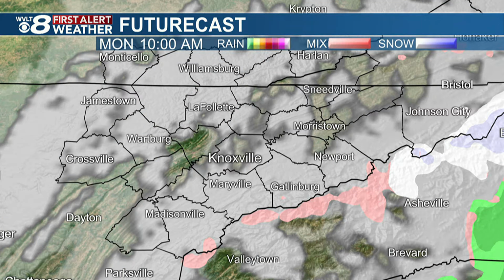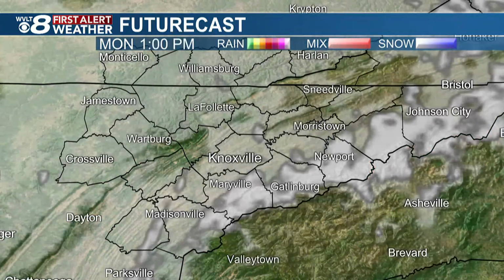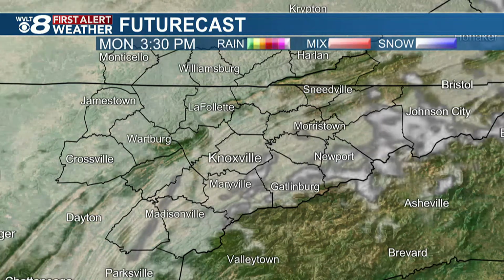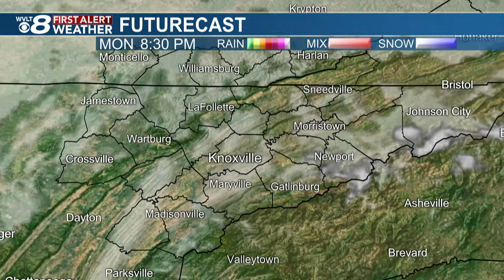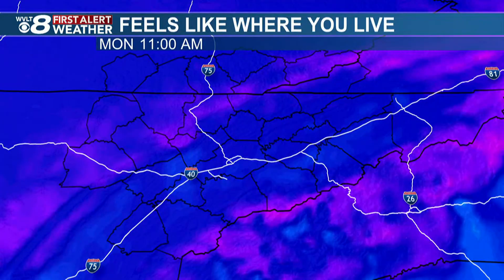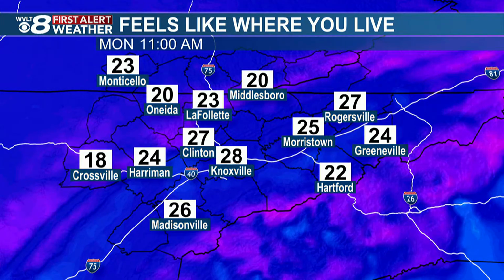Our First Alert can come to an end. The flurries are flying out of those cold clouds, but the cold clouds are moving out too. The cold's not so much moving out. No, we'll actually see more clearing. That means more of the snow melts off as more of the sun comes out. But I wanted to highlight the feels like forecast where you live for this afternoon. Notice midday, it still feels like teens to 20s.